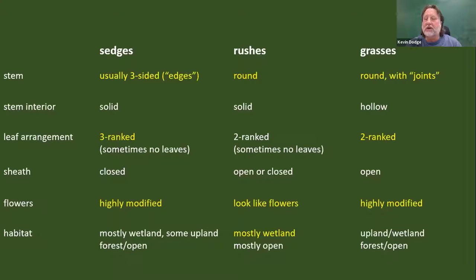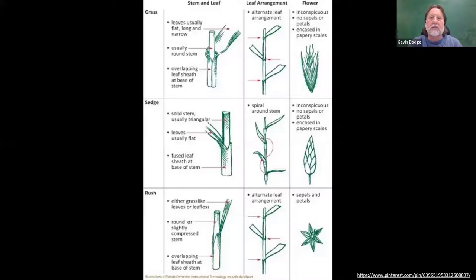And of course, you can find grasses just about anywhere, from wet to dry habitats. You can find them in forested areas, you can find them in open areas. So let's look at a couple of images that will illustrate what we talked about. So here is a sedge, and it's got this triangular stem. As you can see, the leaves come out at three different angles. The flowers don't look like what we think of as flowers.